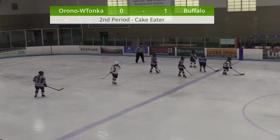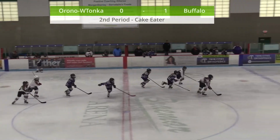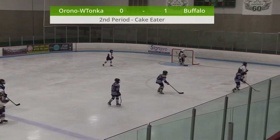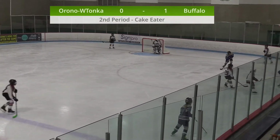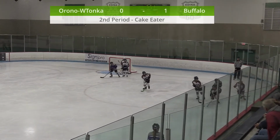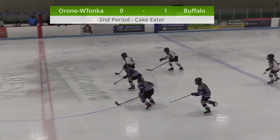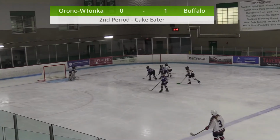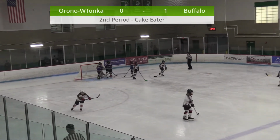And sent back out by the Bison out to neutral ice, where the Warriors try to pick it up as Callahan has it knocked away from her. Zavitz racing back to try to get to the puck first. She'll get there. The Warriors get it back out to neutral. Oh, what a move. And with some speed into the offensive zone is Fegers again. Fegers with a shot, and that is saved and held on to.